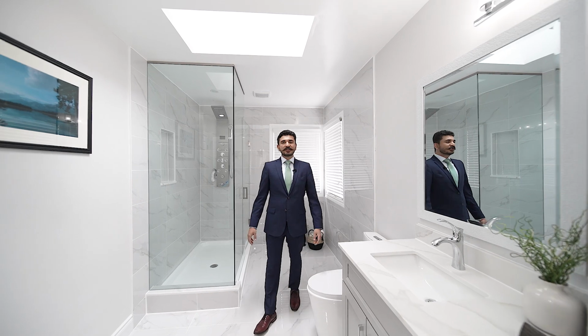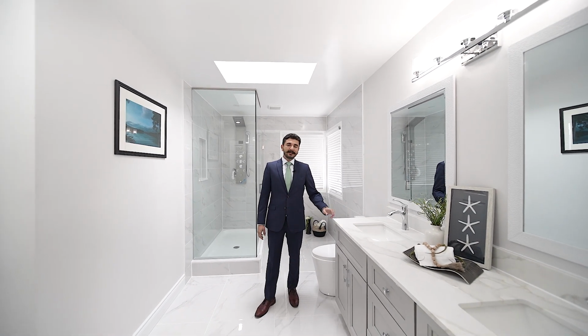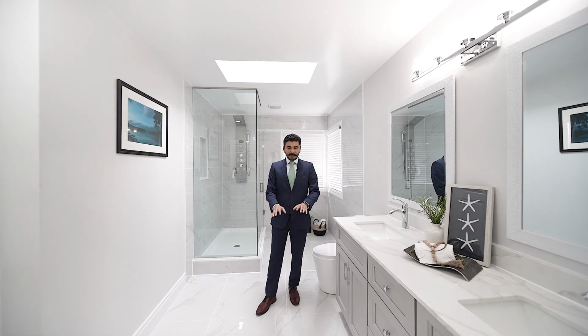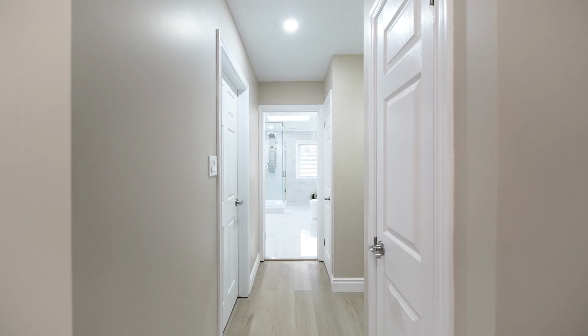This beautiful ensuite is tastefully upgraded, comes with double vanity, a standing rainfall shower with glass enclosures, porcelain tiles, and a skylight to brighten up the place.